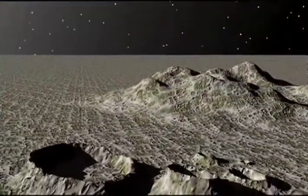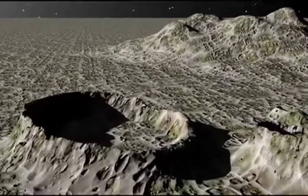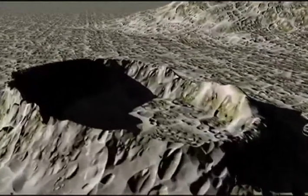If a water molecule, or if any volatile molecule, gets into a cold trap, it cannot get out again. Once it's in a cold trap, it's there forever. There's no known physical way to dislodge it. And although it's a very slow process, accumulating deposits one molecule at a time, if you have a very slow process that operates for a very long period of time, you can have significant accumulations.